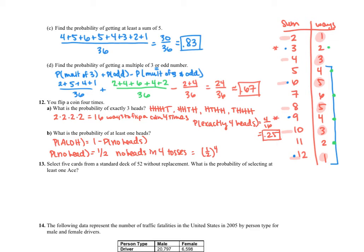So to find the probability of at least one, it's just going to be 1 minus 1/2 to the fourth power, which is 0.9375.